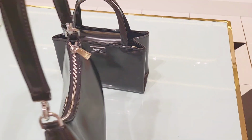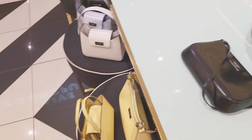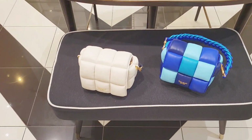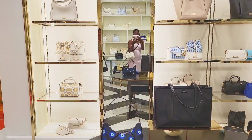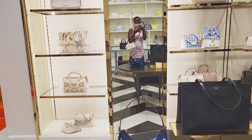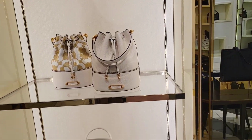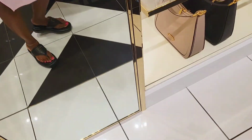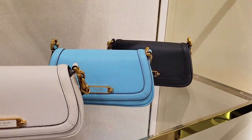This strap is detachable, so you can use it as a wristlet, you can use it as a pouch in your bigger bags, or you can use it for a night out. I can't remember the name of this style bag, but I know they were really popular last year during New York Fashion Week. I wasn't particularly thrilled about the style. It's not my vibe. It's beautiful, it's great quality, it's just not my personal style. They have it now in white and this blue multicolor version.